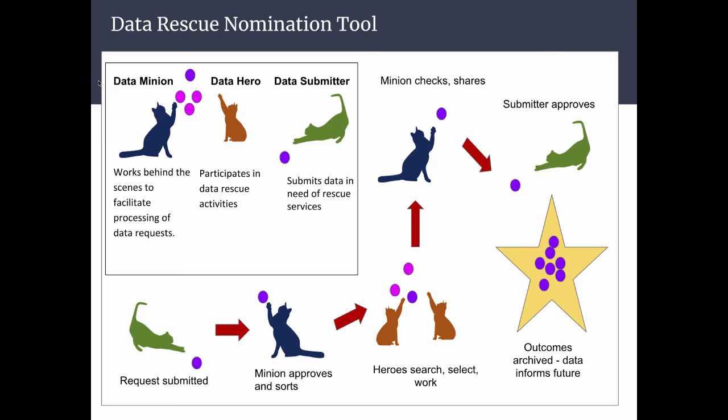Essentially, the way the cats are playing is how we imagine this being useful or working a little bit. A request gets submitted, somehow it gets approved, it gets reviewed in some way by either a hero or a minion, and they sort it into a couple of different buckets of what things need to happen. Heroes can then search and select things to work on.